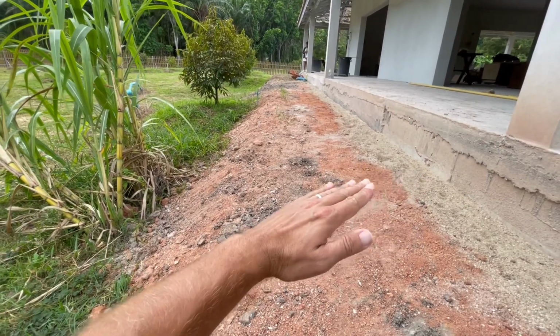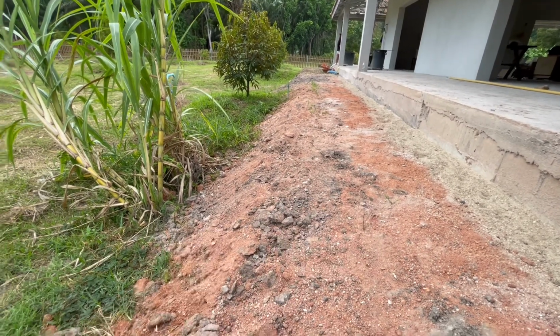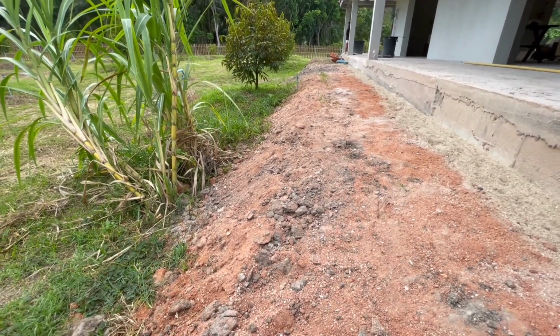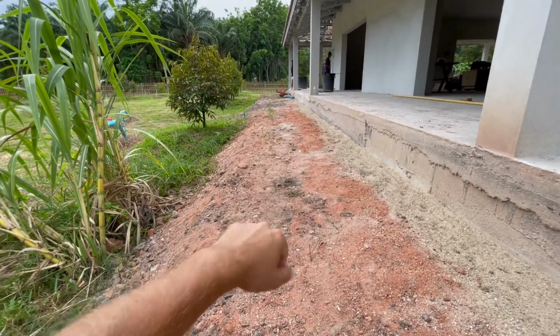I'm trying to think, how do I send water away from the house. I think I need it sloping down that way slightly. I've got to stop stones going in the grass. So what do I do? One of the neighbors suggested we can put some concrete paving stones around the side. Yeah, I think that is probably the best idea.